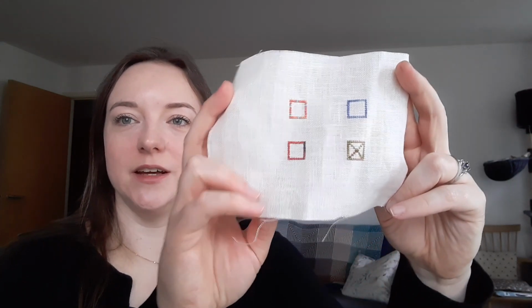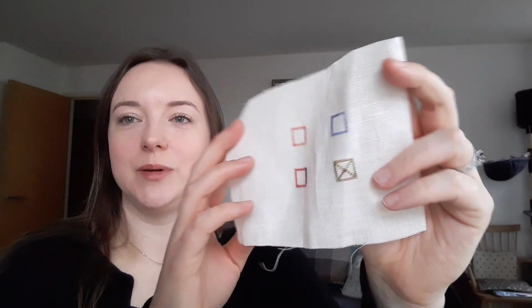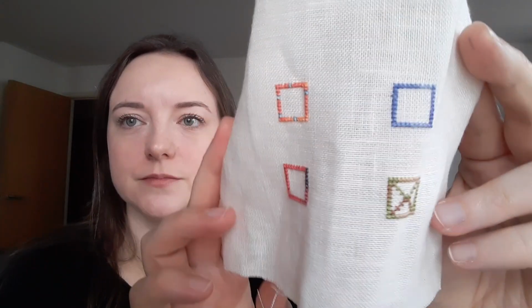And because I'm doing the same fabric for all of them, I also needed to make sure that the colour of fabric I chose worked with all of them. And I was toying with the idea of antique white Zweigart linen, but I didn't really want white, and it wasn't quite off-white enough. And so I decided to have a go with Zweigart cream, and this is the 40 count, and this is how they all look on here. And I'm so pleased. Oh, that's washing out a little bit. Let me try and get a bit closer.